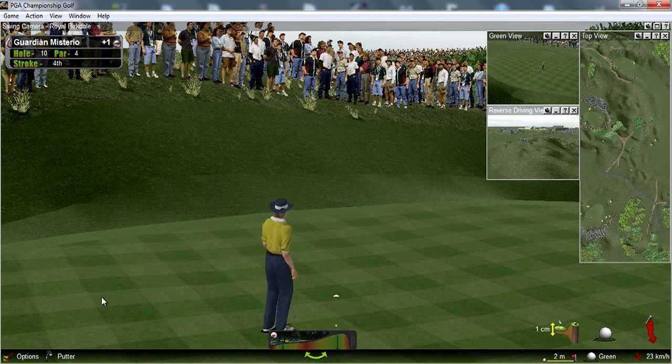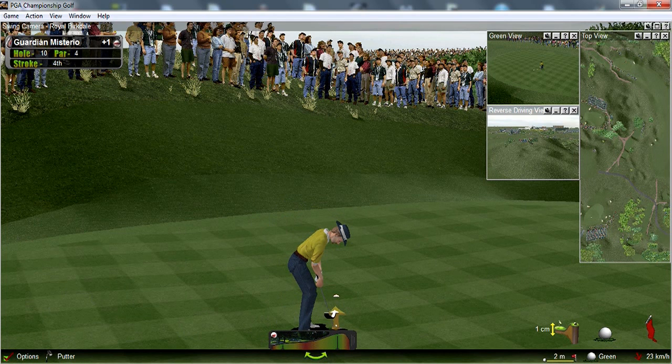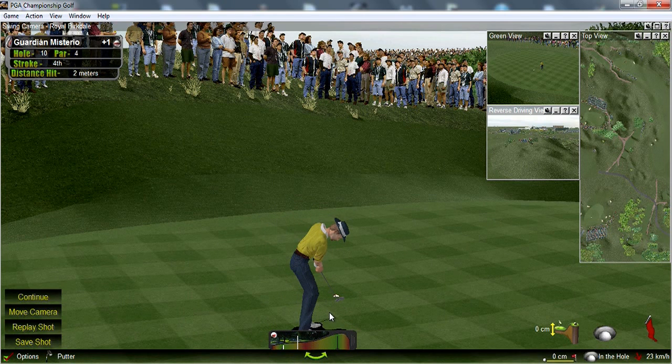This a hole to take your par and move on. This one's a simple left to righter. Not much break to this. Nice par.